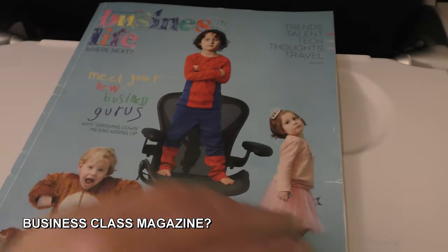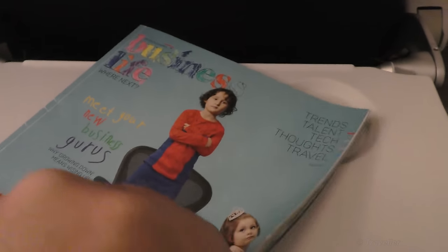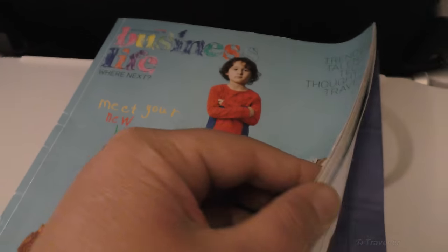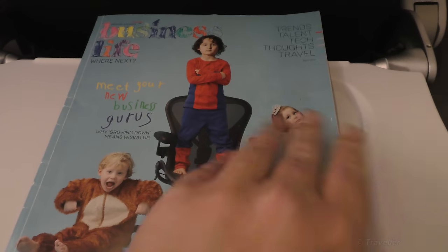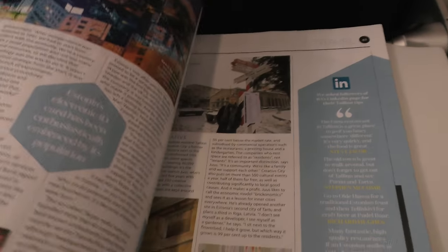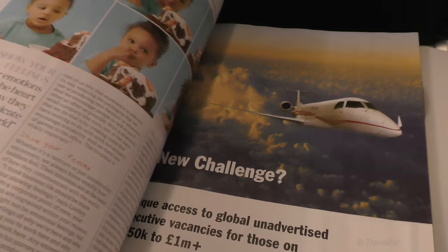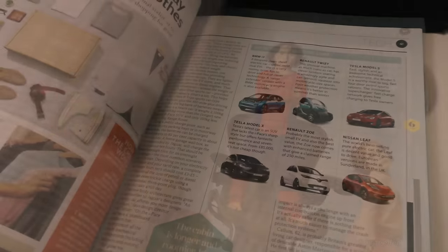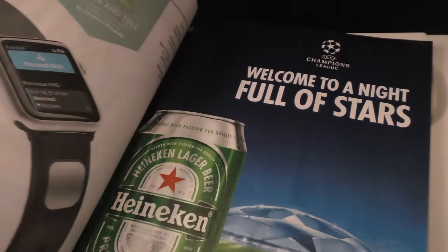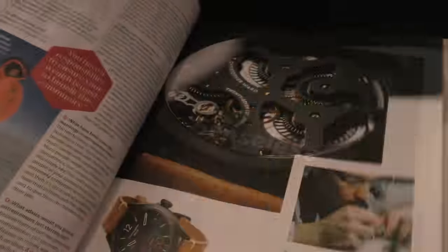Here's one of the magazines that are in the seat in front of me. I'm not sure whether this is meant for business class or whether it's just in all the classes, but it's called Business Life. I've never seen it before. Just skimmed through it. Kind of an idea what's in the magazine. Those are kind of business articles. Power Trips does seem very business orientated. Business focused magazine. That was basically it. I skimmed through.